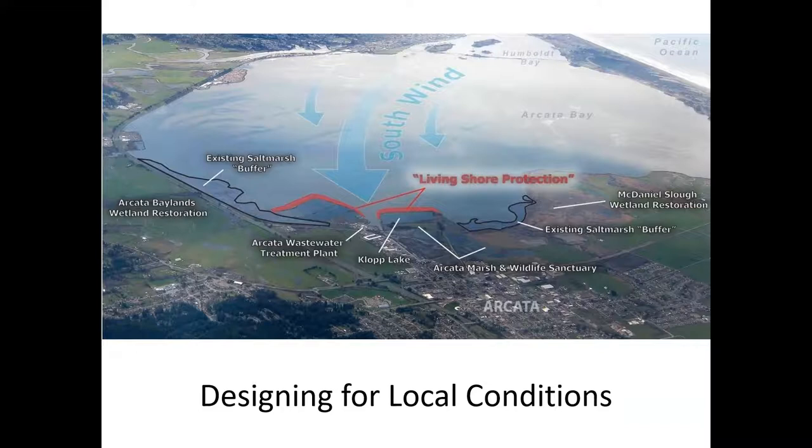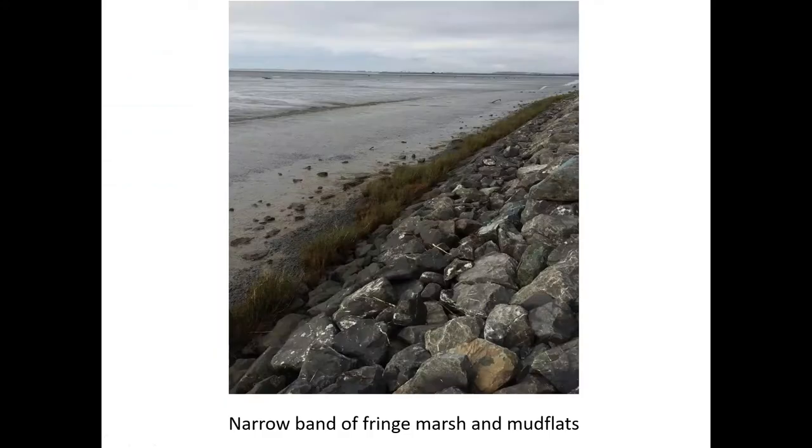In developing that design, the city was really looking at the local conditions here, which are quite challenging. Because of a prevailing strong south wind and a long wave fetch, there's a lot of wave energy and erosion at this site. You can see there are salt marshes on either side, but not at the site of the wastewater treatment plant. However, there is a fringe marsh and mudflat band along the edge of the existing rock levee around the wastewater treatment plant. So that was an indication that you might be able to construct and maintain a living shoreline here.